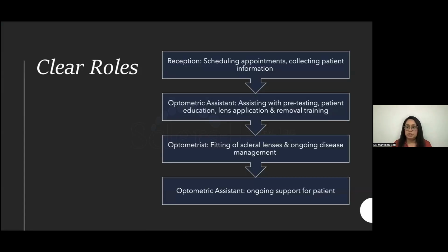It's quite important for the staff to have clear roles demarcated on the day of the fittings. First, reception: the main task will be appointment scheduling and collecting all that information prior to booking the appointment. We have the optometry assistants that will help on the day of the consult with pre-testing and the training sessions for the patients. Then the optometrist will have the role of fitting as well as ongoing management. And lastly, the assistants as well as the reception staff can work hand in hand in providing ongoing support, and if they need more information, they can get it from the doctor as well.